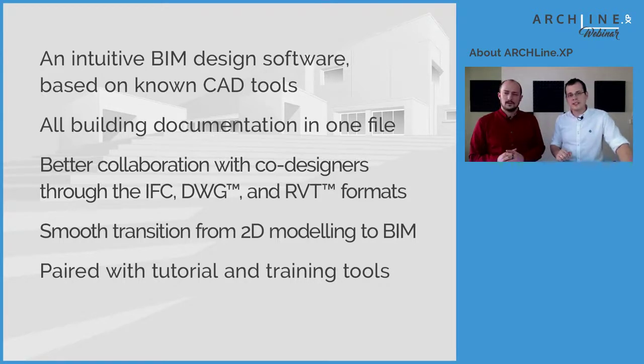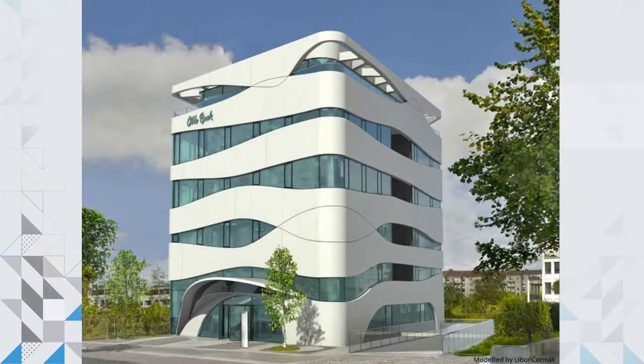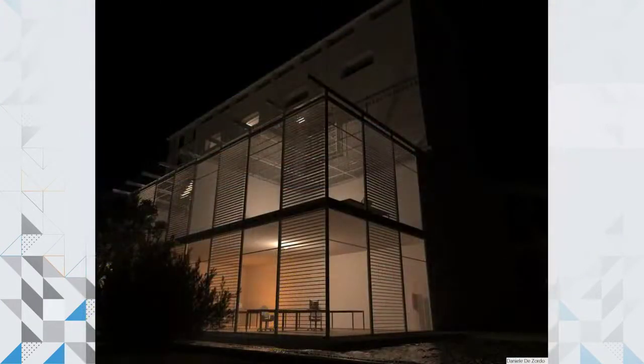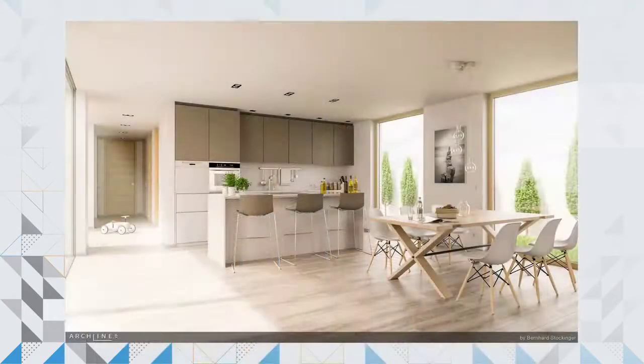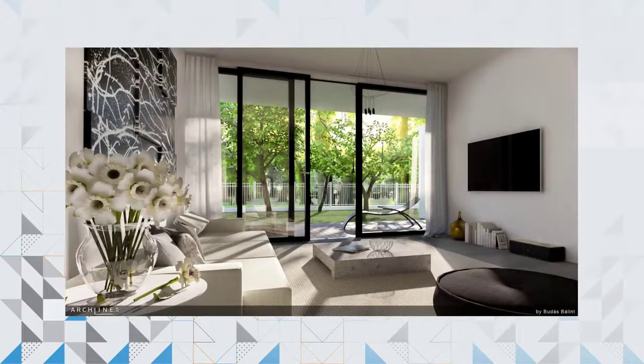Let us give you a teaser of what we are hoping to achieve. Here are a few slides of the renders that we are hoping to create by the end of our sessions. As you know, ARCHLine is targeted for creating design and building models. And eventually you can create visuals and rendered images from the software. You can either use the built-in renderer that we have in the software, or you can use a third-party solution.